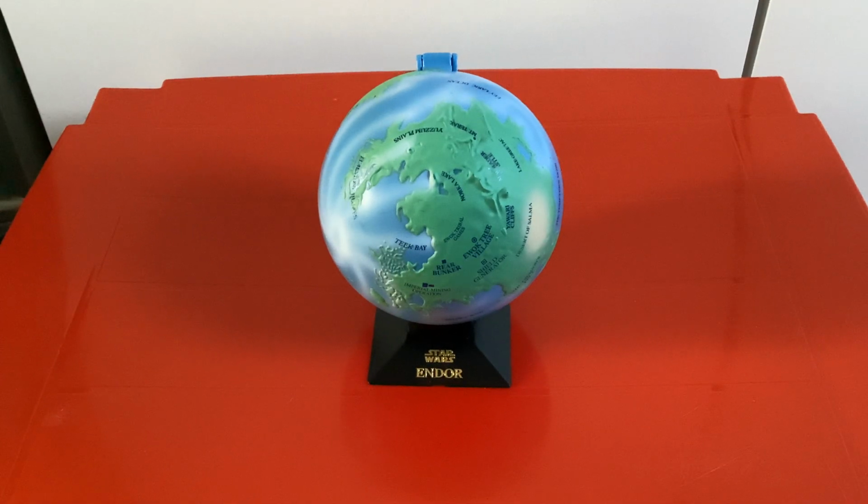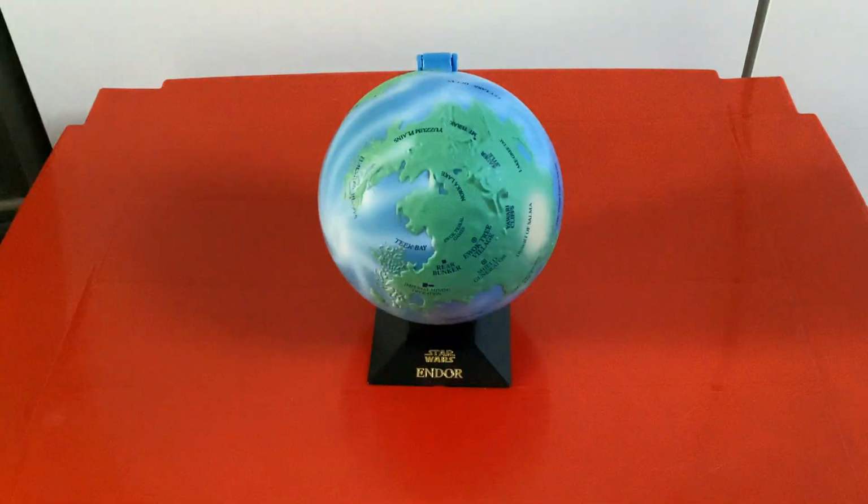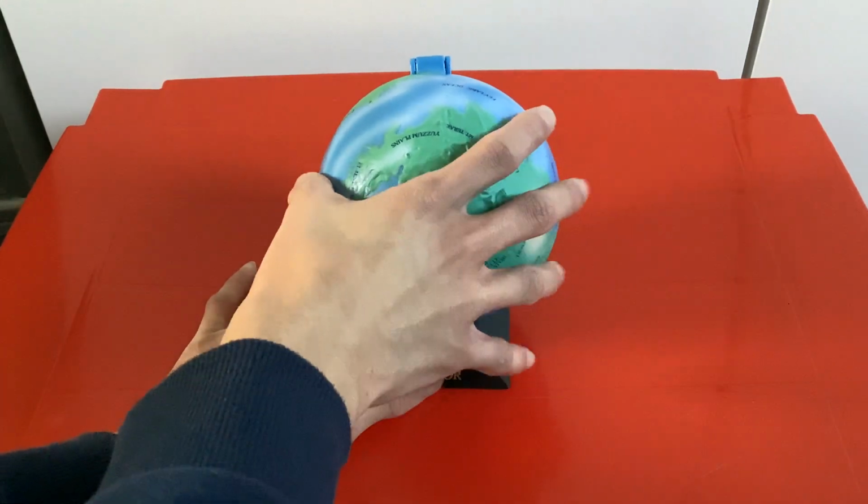I mean, there are shots of the Imperial Shuttle Tydirium going to Death Star 2 when it's like that. But I don't think we ever saw the Death Star in that sort of angle. But there we go. Well, anyway, so that's that one. I really like the metallic finish on that one. So, yep, here we go.